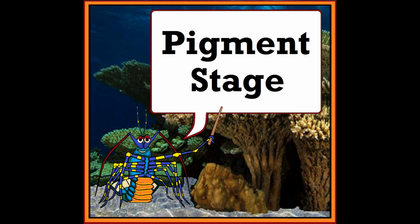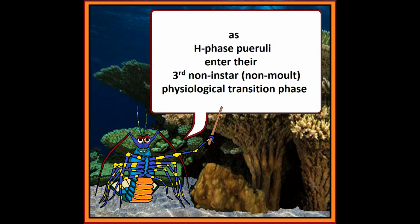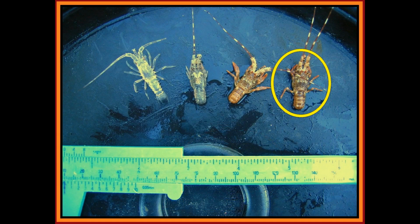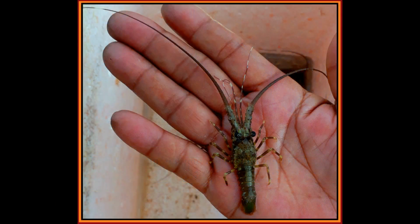Pigment stage. Stage 4 postlarval Puri phase, lasting 2 to 3 weeks depending on water temperature and salinity levels. As H-phase Puri enter their third non-instar, non-molt physiological transition phase, their pigmentation color becomes even more pronounced as their exoskeleton further darkens, displaying their true distinctive markings. Now fully pigmented and darkened in distinctive colors, these pigment Puri now for the first time resemble little facsimiles of their parents.